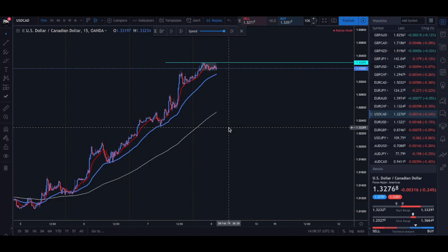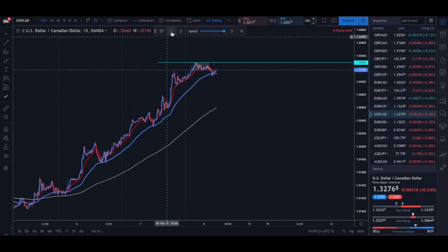All right, guys. So let's go ahead and take a look at how the trades panned out. At the end of the day, now all the trades are over. So we're gonna do a quick replay of each individual trade, so that way you can see how they developed. All right. So we're gonna go ahead and start with USDCAD first. As you know, on USDCAD, we ended up taking a sell, and we were trying to basically get to the 200 EMA. Here's what happened.